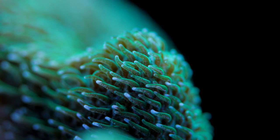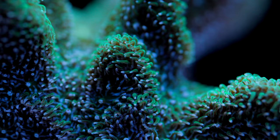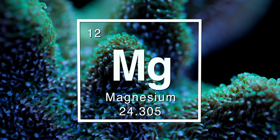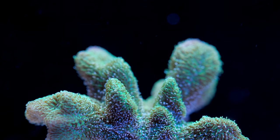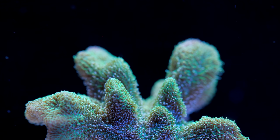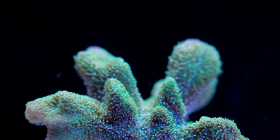at your magnesium levels. Magnesium behaves chemically similar to calcium. It can bind up carbonate ions, and that increases the overall bioavailability of alkalinity in the water. If you're tweaking calcium and alkalinity and getting strange results, you may want to make sure it's not your magnesium levels that are messed up. In the ocean, magnesium sits at around 1350 parts per million and tends to be the most stable of those three parameters that we just talked about.